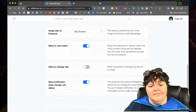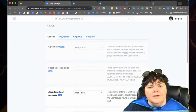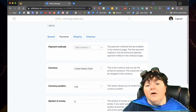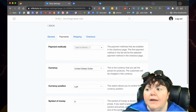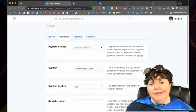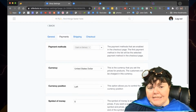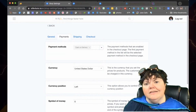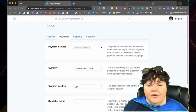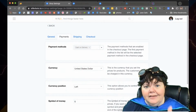Gosh, image sizes. Boy, this is great. This is a large amount of settings. Oh gosh, there's a lot to set up here. Now, I will say that as I was reading around the internet about this particular product, this SilFer Bot, I read that a lot of people are loving this shopping cart inside the messenger bot. It's a pretty popular option in SilFer Bot because it's got all of these settings that you can set to make a very fast and easy shopping experience for your people. Yes. Gonna go full on yes on that.